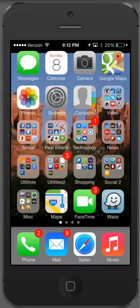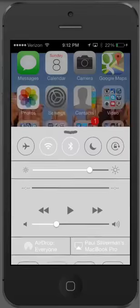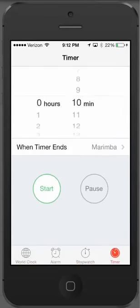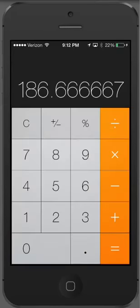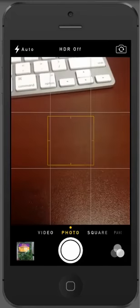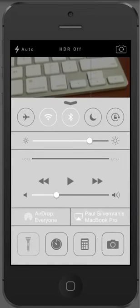So one of the neat new things is, first of all, getting to your controls and features. All you have to do is swipe up from the bottom and you have your control center with everything from Wi-Fi, Bluetooth, your brightness, playing music, everything. Built-in flashlight, a cool little clock that's got a world clock, alarm, stopwatch, and timer. Also a quick link to a calculator and a quick link to your camera as well.